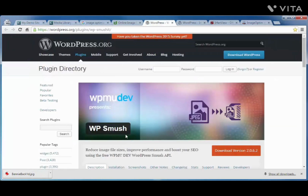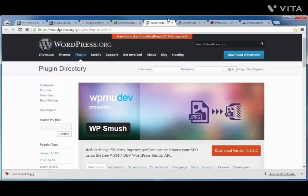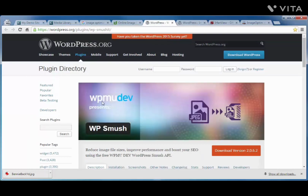One is called WP Smush, which kind of took the place of an older one from Yahoo called WP-Smush.it. This one works great, but you do have a couple of limitations here. Another one with a few less limitations is called Insanity. I'm going to go ahead and demonstrate the one from WP-MU-Dev.